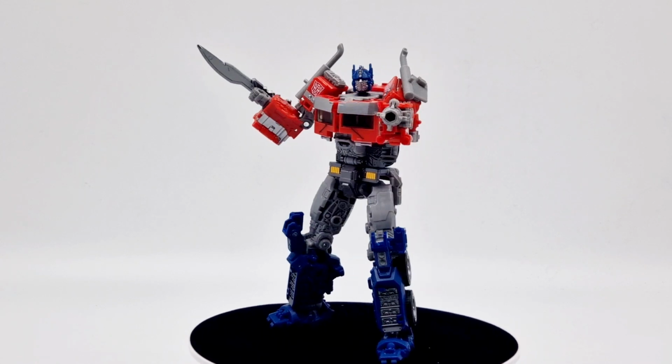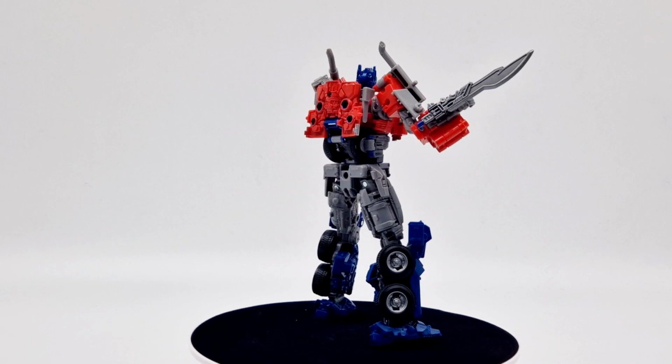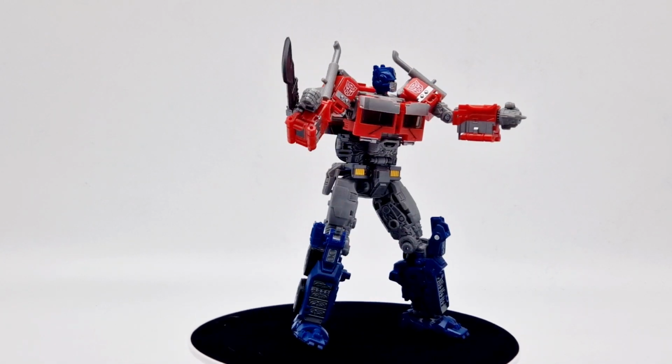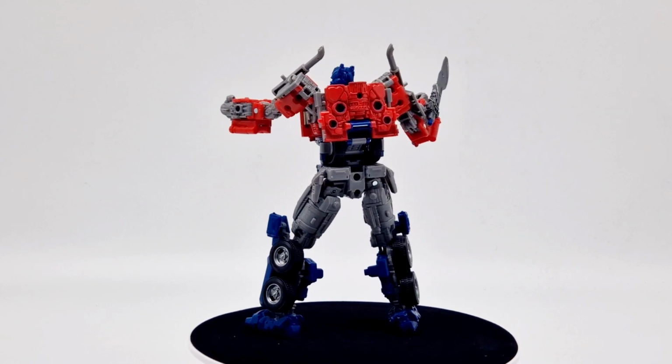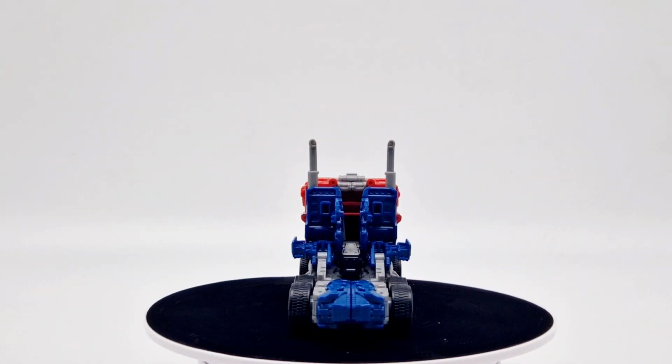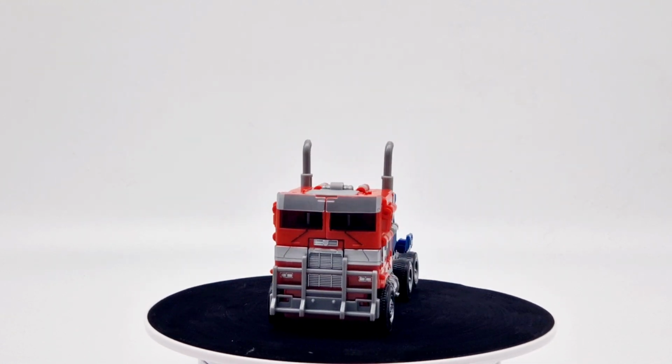The accessories are decent as well on the figure. It would have been better if obviously the arm cannon was bigger and the sword had some orange or yellow on it to represent the glow it had in the movie, but obviously the upgrade kit will fix a lot of them problems, and obviously the really big smokestacks on that is present on the Voyager Optimus Prime.